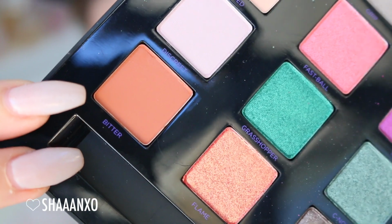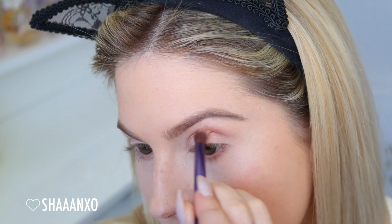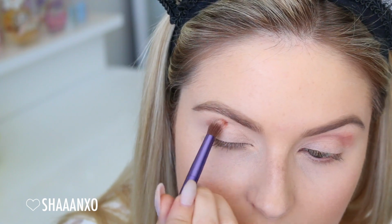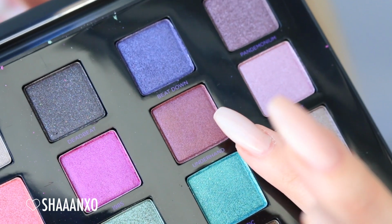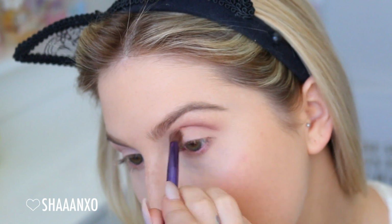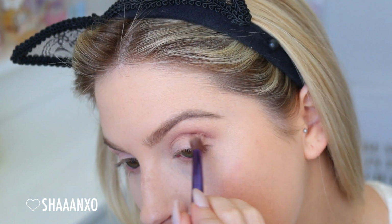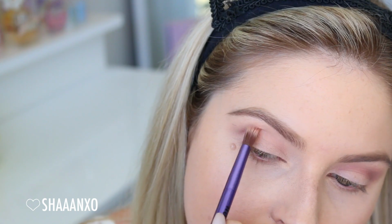So the first shade I'm using today is Bitter, and I'm applying this straight into the crease and blending it out really, really well. I'm going to layer another colour on top of this once this step is done. I'm using this shade here called Underhand, and this is a really nice deep purpley plum colour, and this is going to create a more dramatic effect in the crease. And I'm just using the little eyeshadow blender brush from the Vice palette for this step. Just make sure it's really, really well blended.